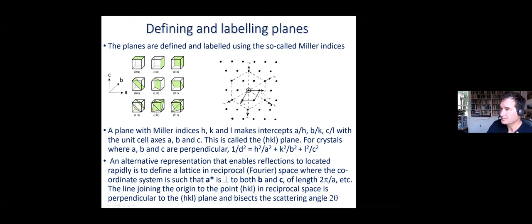So if you wanted to very quickly figure out where, oh, I don't know, the 1, 1, 0 planes were in this crystallographic system, in real space, these are planes that go through the origin and then intersect with A and B at the unit cell length. So these are planes which would go through here, and then the next set of planes would go through here. Now it turns out, because of the way in which we've constructed the reciprocal lattice, the perpendicular to these planes is along a reciprocal lattice vector, which is the 1-1 vector. So the 1-1 planes are perpendicular to the 1-1 vector in reciprocal space.